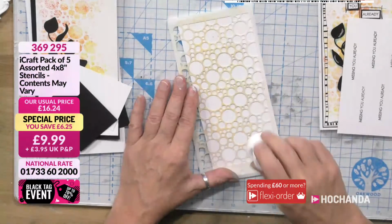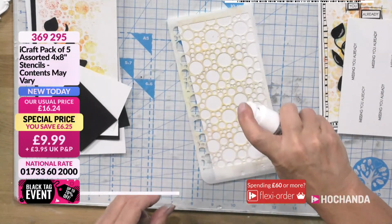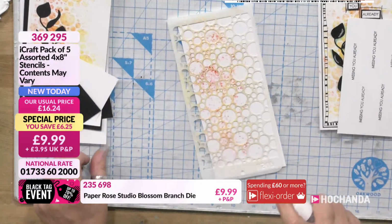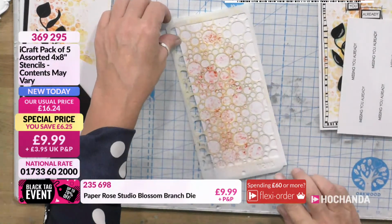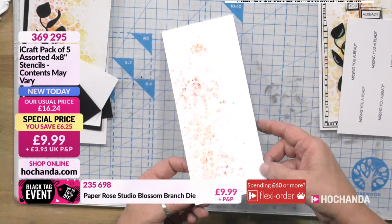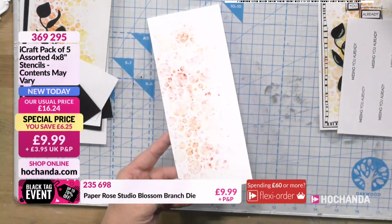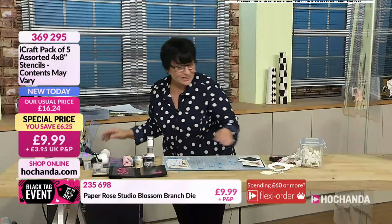Now you can't see much happening at the moment, but it will all become apparent in a moment. And then I'm just going to spray. And that's it. That's all I would do. I've not done a lot of yellow in there, but there is one I've done earlier. Lifted it up, and you get a really nice little bit of a background there. Just a smidgen, you can just subtly see that stencil coming through, which is lovely. So that's the background that I did using the stencil.